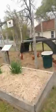Let's go check on our ladies down in the chicken run. See how they're feeling. A little bit of a gray day, but it's not too bad. There's a cardinal on our compost. Oh, and here's the stars of the show.